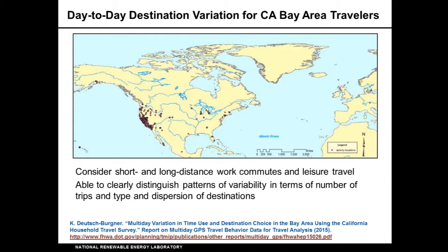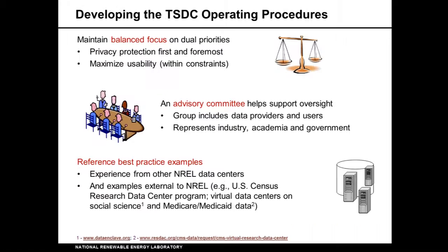You can see there's people, obviously a lot of travel around the Bay Area and California and the West Coast, but national and international destination points for the trips in this data set as well. And lots of other applications looking at travel time variability or day-to-day mode choice variability, things like that can be done, particularly with the multi-day versions of the data sets that are hosted.